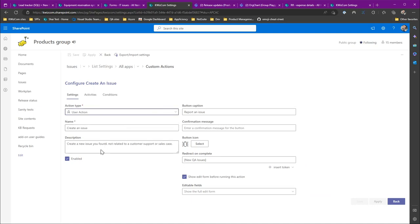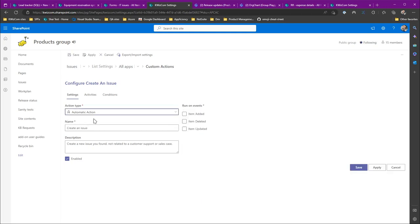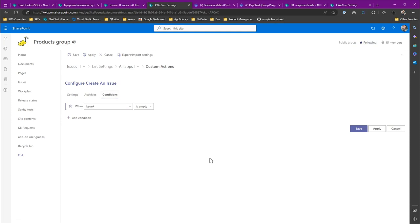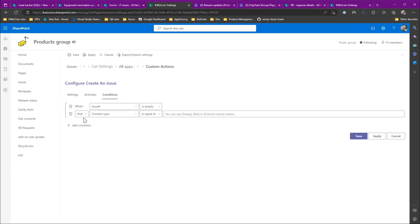And then I have to define 2 things: what does it do, and when is it valid? When is it accessible? If it's an automatic action, it runs on an event and based on specific conditions. If it's a user action, it runs on a user click, so the user has to click on it. And again, we have conditions, so we can limit it. In the conditions, this is where I'm tying it back to the question by Rick.